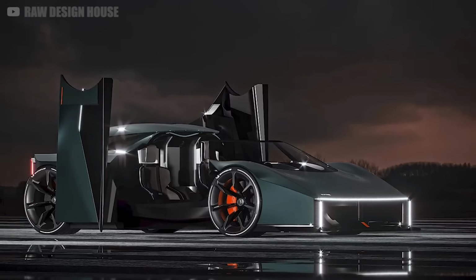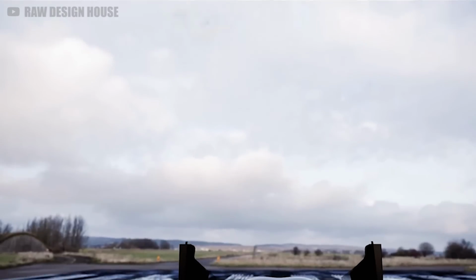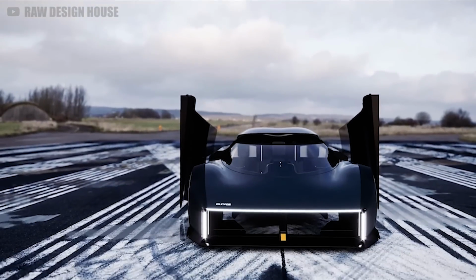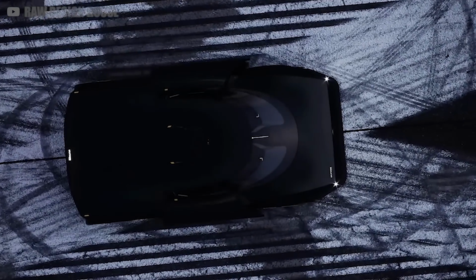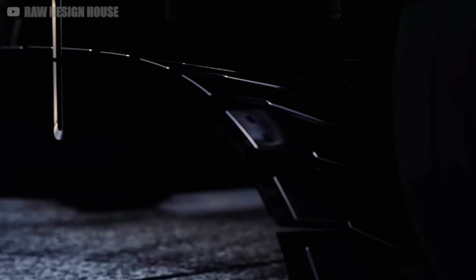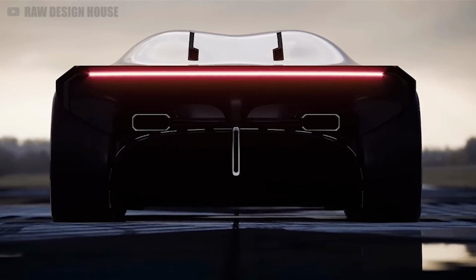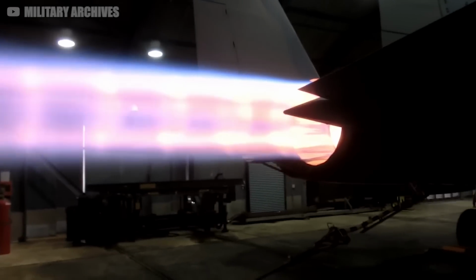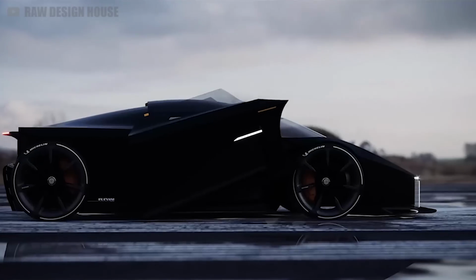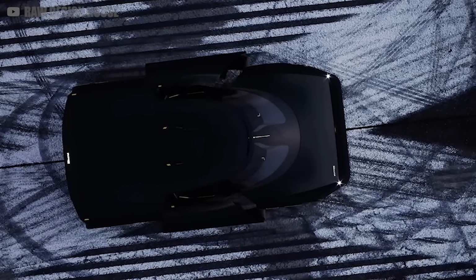It's a carbon-laden behemoth of a car, with more presence than Dudley Vernon. Some of the main features include razor-thin LEDs, the signature Koenigsegg double bubble roof, and a rear diffuser which can sort of evolve. It's meant to evoke visions of an afterburner. Not to mention the reverse-hinged dihedral synchro helix super doors that Koenigsegg is so known for.